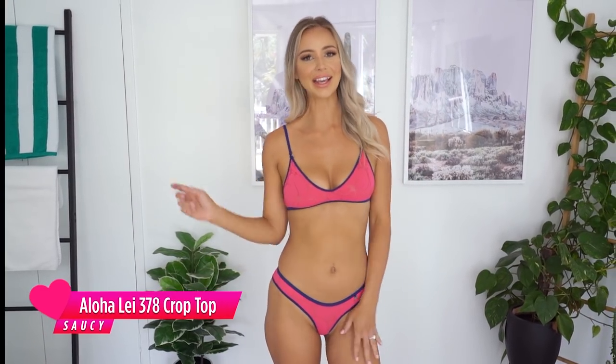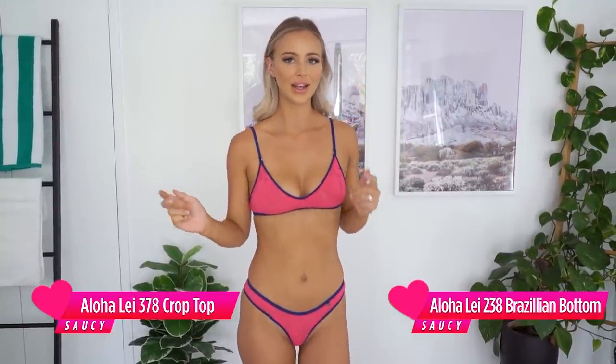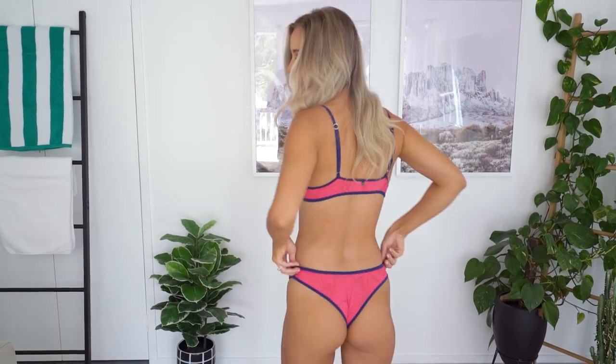Okay, so the next bikini I have on is the Aloha bikini in the colour sunset. The bikini top is a 378 and the bottoms are 238. It's a really cute bikini, super soft. I love the little Brazilian bottoms and it's got really nice little silver detailing, and a cute little tag.